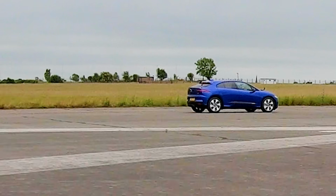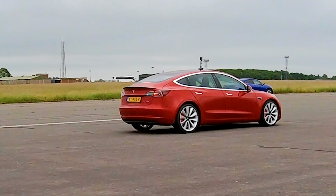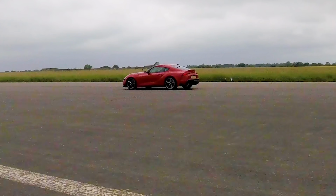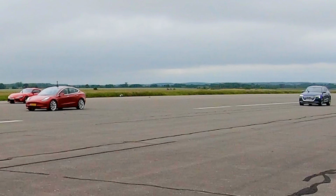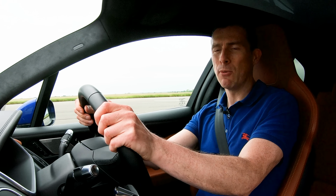This thing is quick actually. Not as quick as the Tesla, but we all know about Teslas and their performance. It's good that it beat that Supra though. The e-tron has more power than this, but it's a heavy bugger. Don't know why they've made it so heavy. I suppose it's got a bit more battery.